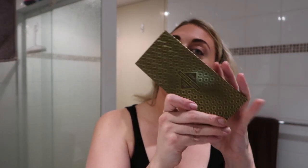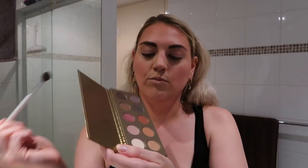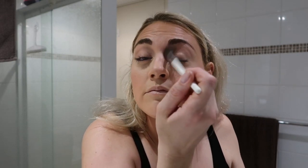This is the Zoeva Cocoa Blend palette, which I had a little look before, and these look like some good colors, I will say. So let's try and use quite a few of them and get started. What I would normally do is set my eyes with a fluffy brush, but the kit doesn't really have a big fluffy brush, so I'm just going to use this one, and I'm going to pop into Bitter Start, this light color, and just lay down a bit of color all over the lid and on the brow bone. It's quite neutral, but these are good colors for that.